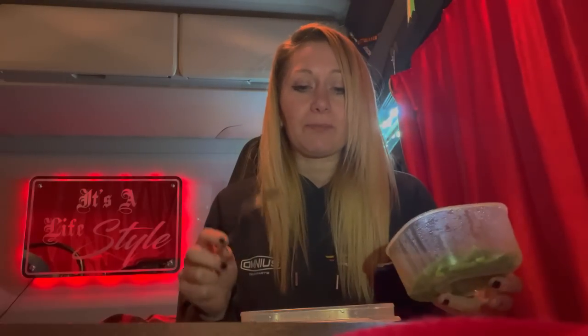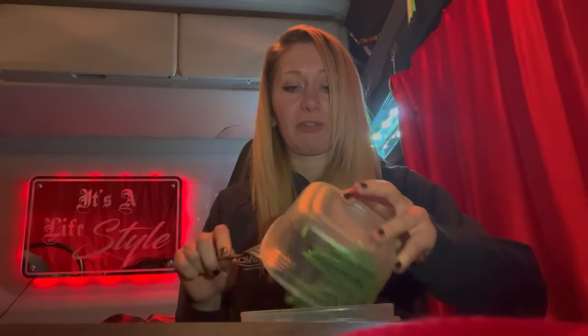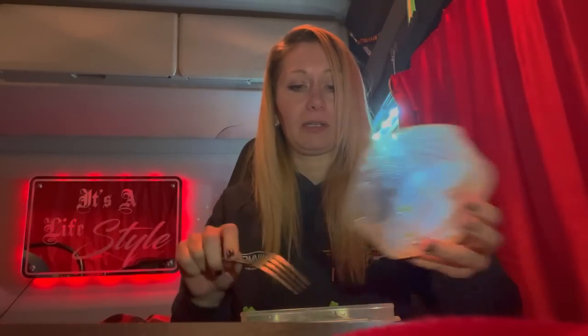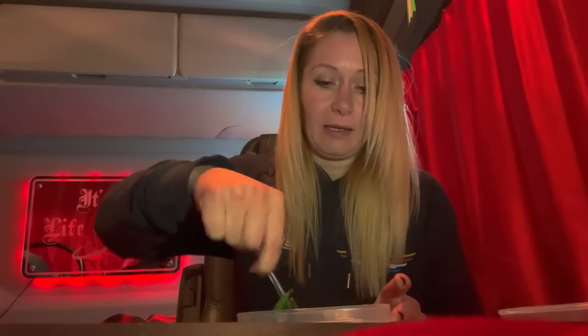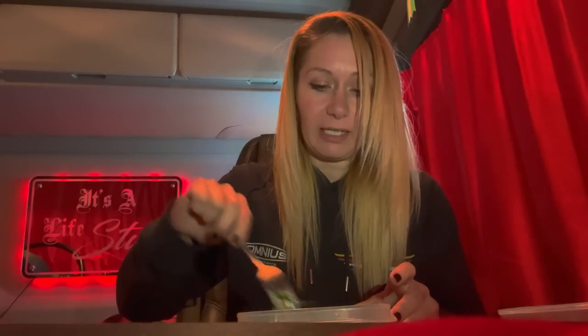And also, you can only reheat this sort of stuff once. So if you don't fancy it, then you cannot reheat it again. I'm just going to chuck my vegetables in on top, and there is my lovely meal, and I'm going to really enjoy it.